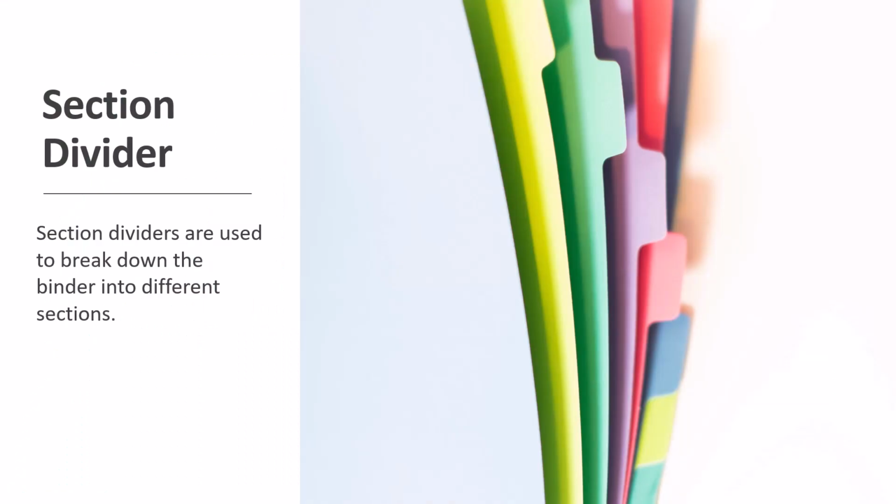Section divider. Section dividers are used to physically break down the binder into different sections so that information will be easier to find. After collecting all of the relevant information, organize it and create a table of contents. The table of contents will guide your section division. We will specifically address the table of contents later. The sections and topics will vary by organization, but they need to be organized in a clear and concise manner. Use tab sheet protectors as section dividers to make it easier to find specific information.